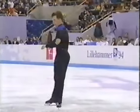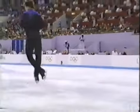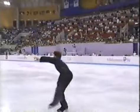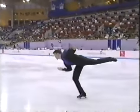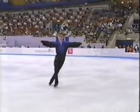Another look at the triple Lutz. I couldn't tell from where I was if his hand touched. If his hand did touch down, it's another 2/10 deduction. We can see everybody's trained to go, no, he might have been an inch off the ice, but the judges might have thought that he touched the ground. If he did, a 2/10 deduction.